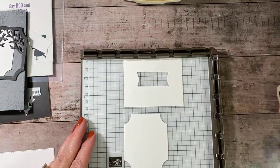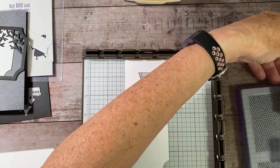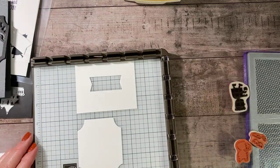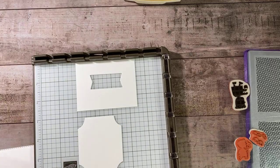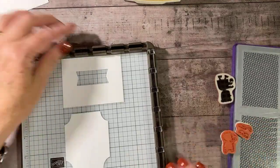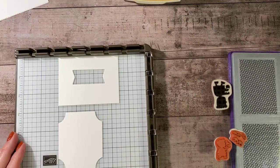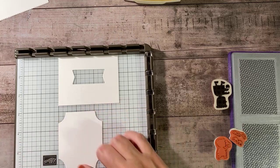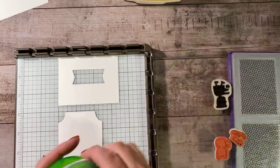So let's go ahead and get our stamping done. And for that, we're going to use our Stamparatus. I'm going to show you how I did this. I'm going to put my chamois whole cloth cleaner in here to make this stable over here. Man, I've already got a mess. Okay.